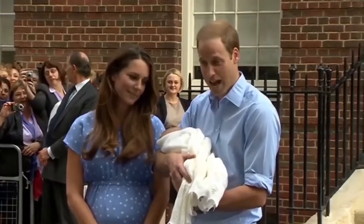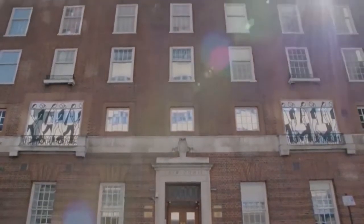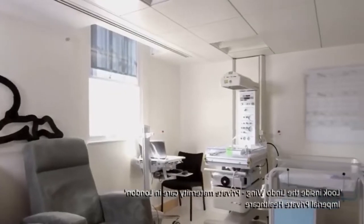As you might expect, the place where the royals give birth does not come cheap. The Lindo Wing is very expensive. It's around £6,000 for their standard room a night. If you want the deluxe option, it's an extra £300. As this promotional video shows, the Lindo has all the facilities you'd expect.